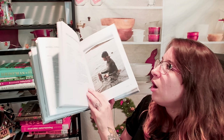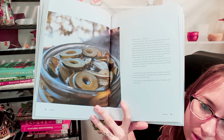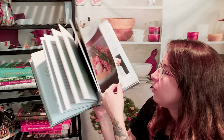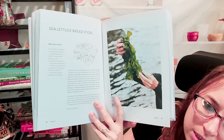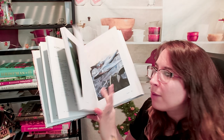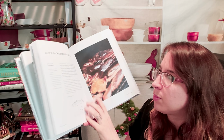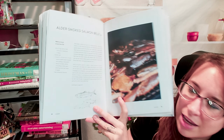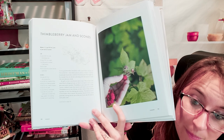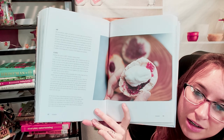Here, whoa, what is this? Oh, we have bullwhip ginger pickles. Interesting. Here we have sea lettuce breadsticks. Interesting too. So a lot of these you probably have never had before, unless you do forage on a regular basis. These are very unique recipes. And imagine how fresh it would be, going and finding these things like this thimbleberry jam, making it yourself, and even the scones, just so bright and delicious.